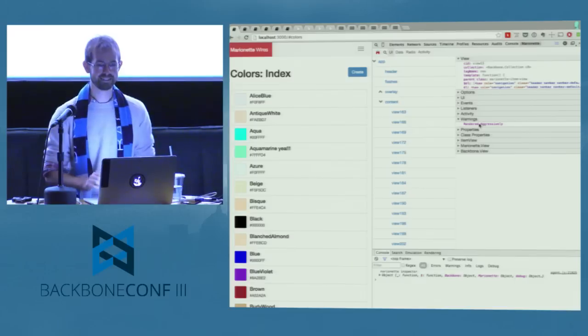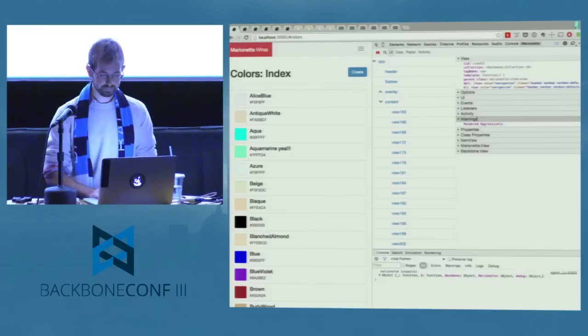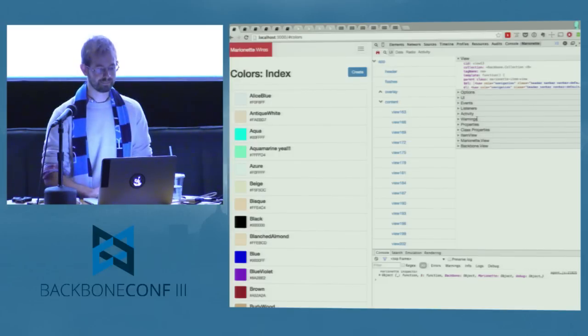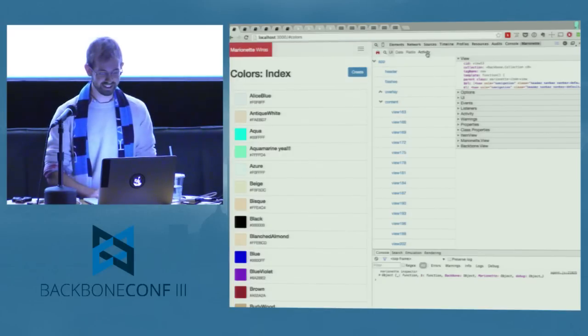So that's no good. We have another one if the duration of the event is like 100 milliseconds. That's pretty bad, and we'll point that out as well. Yeah, and you can configure them yourself. That brings me to the activity pane. I think this is really cool. I think you're gonna like this.